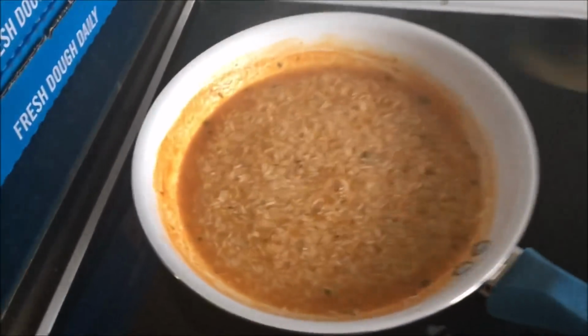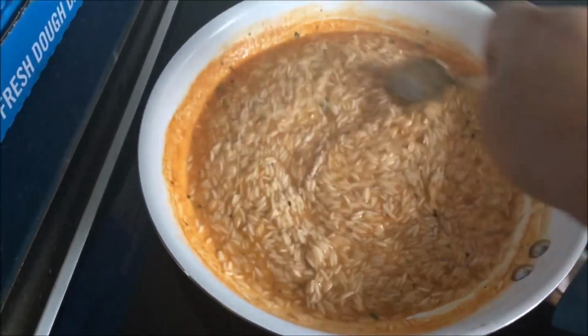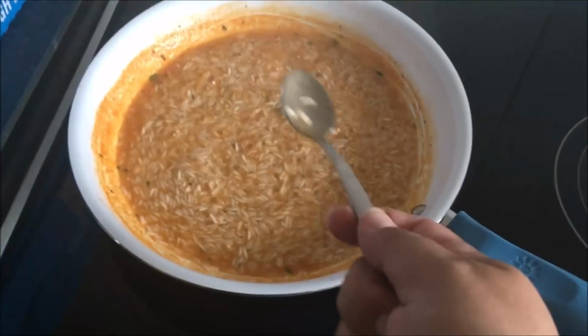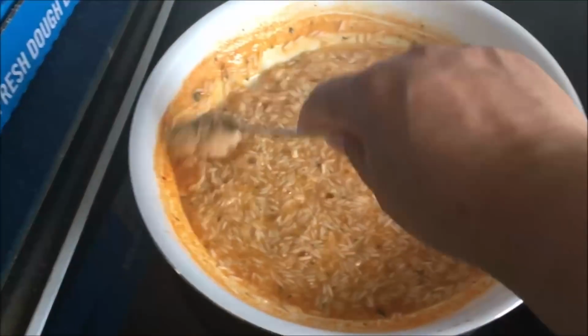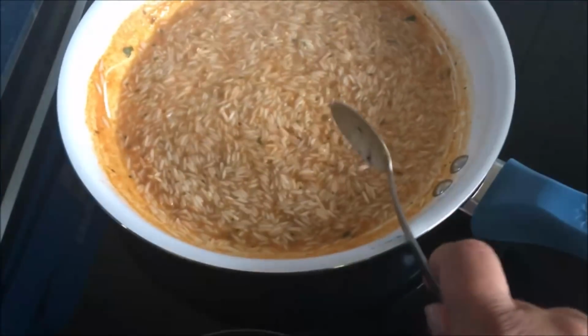So I'm making a quick dinner for Alex. Just some rice on the hob. I haven't found any spoon or knife, all my cooking utensils basically, so I had a teaspoon and I'm using that to stir, and all I've done is I found some spices in here.